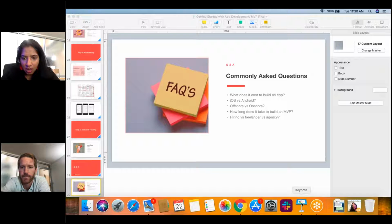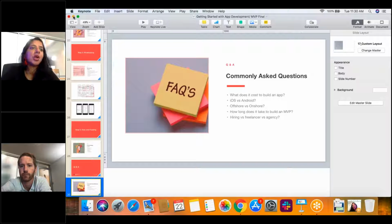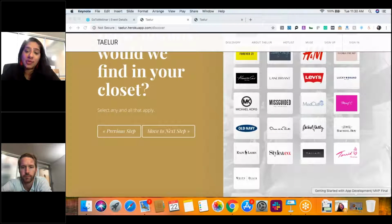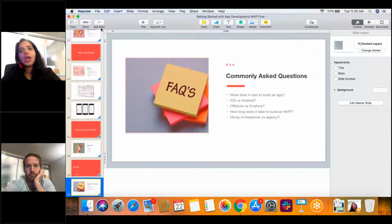Yeah, and like I said, some of the other questions we had in mind was, very quickly, whether you should build an iOS or Android app. Again, the customer discovery phase will help decide that. But of course, you don't have to make a decision between iOS or Android. Today, you can do cross-platform development, so you can build directly for both iOS and Android.